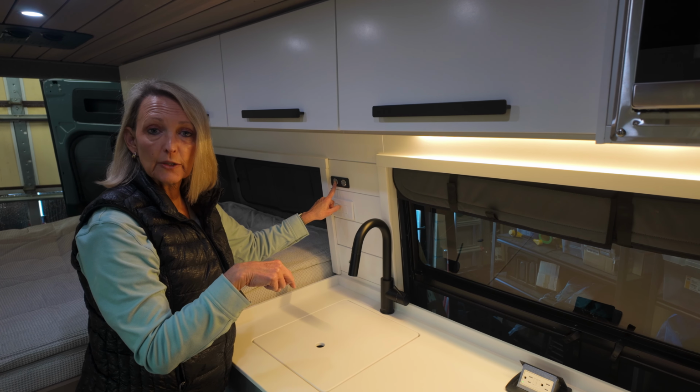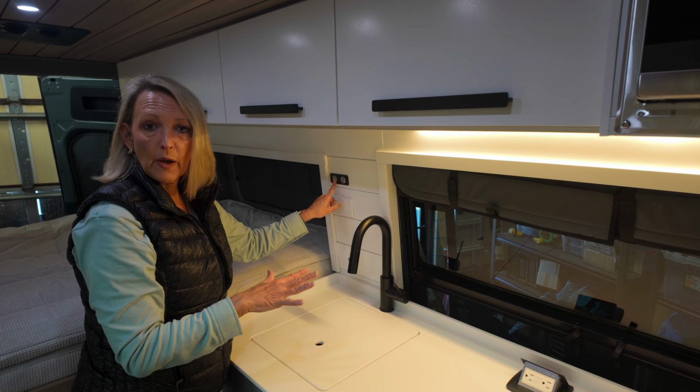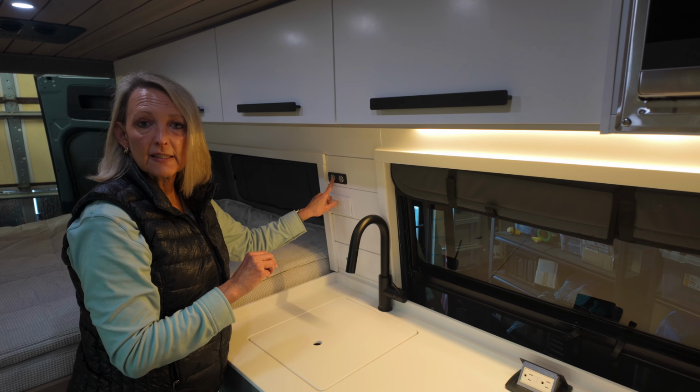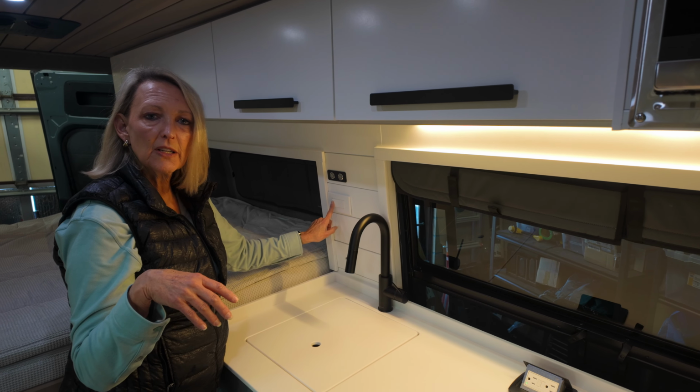Right here is your dump. We have an electric ball valve on the outside of the van. When you're ready to dump your gray water from the tank, you just hit this button and it will go out. Dump responsibly.